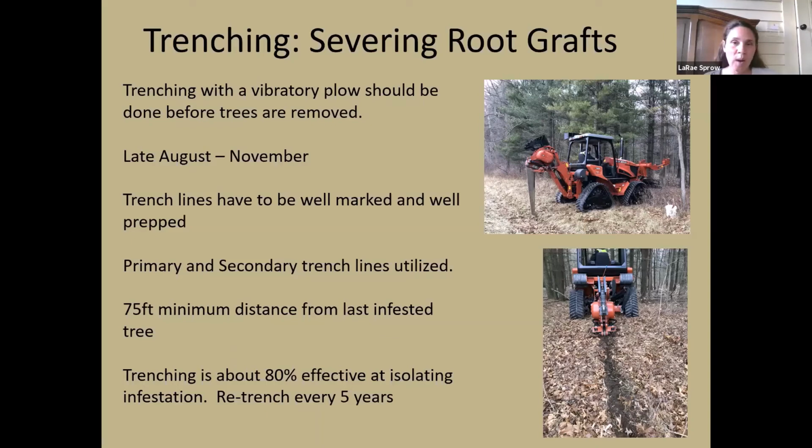Sometimes we can't quite get a full 50 feet away or 75 feet away, we can't make that minimum distance because of private property. So then the infestation is able to get around because of that. And then we do have to retrench about every 5 years because these trees will regraft. So making sure we're doing all that retrenching is critical.